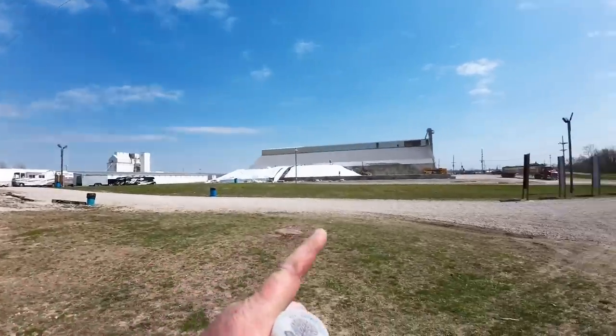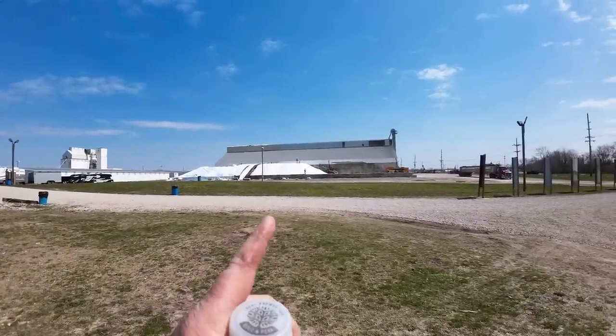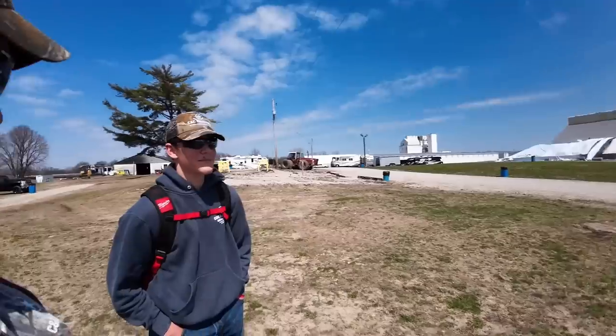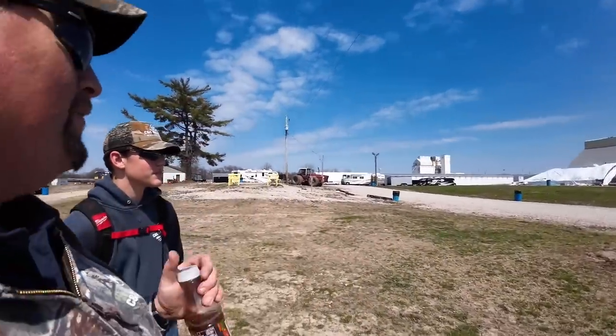We've been over here watching these guys stack up salt to the salt plant. I guarantee you, I would not want to buy that wheel loader when they're done with it. A little rough. I think they're bagging salt up here next door. But anyway, we're waiting for a ride.